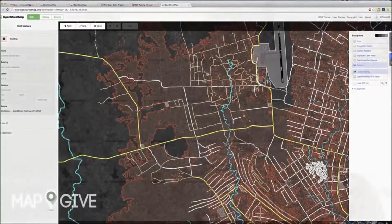OpenStreetMap is a free and open map of the entire world. It's primarily edited by volunteers. We create everything in the commons. It's completely open, available for anyone to contribute to and anyone to use.